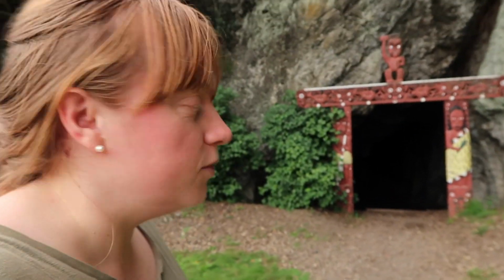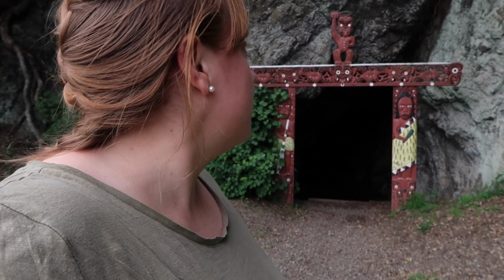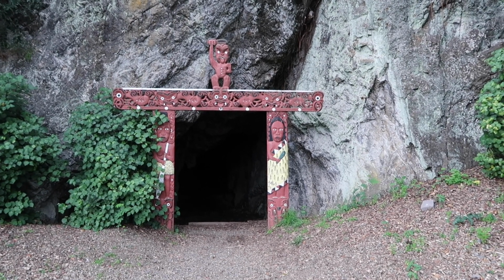So this is Murawai's Cave, and it is one of the most historically and culturally significant places in the Whakatane region, and it's named after the daughter of the chieftain way back, and she ended up living here at the end of her life and passing away in the cave. And it used to go 122 meters into the hillside, but it literally goes like 5 meters now.